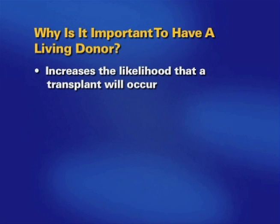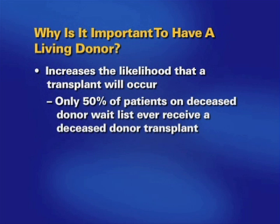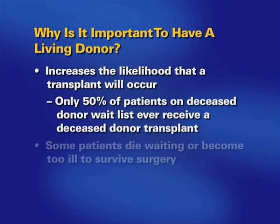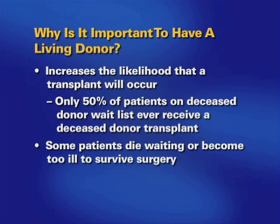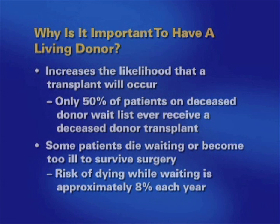Living donation increases the likelihood that a transplant will occur. Only about 50% of patients that are put on the wait list ever get a deceased donor transplant. Many patients die before an organ becomes available or become too ill to allow them to be a viable candidate. The risk of dying on the waiting list is approximately 8% every year.